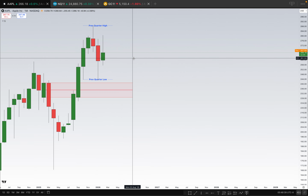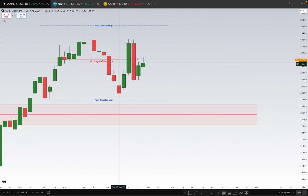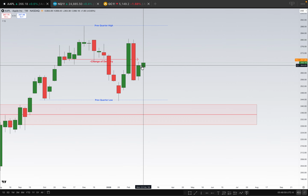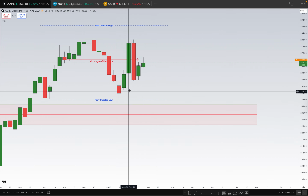We got 3 days left in this monthly candle. So how price closes will also be a strong indication for what it wants to do heading into March. Really, this week's candle is the last weekly candle of the month, so this is really gonna be the telltale sign of what's going to happen in Apple.